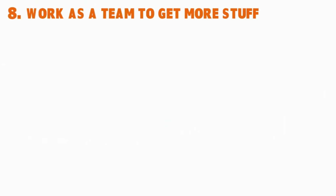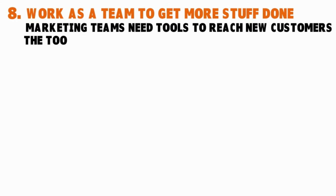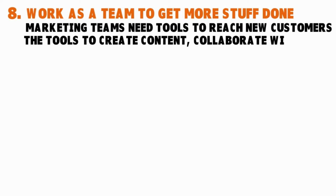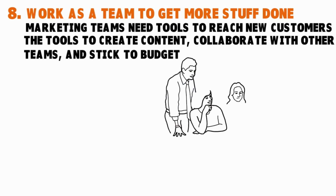And now, another beautiful thing here is that you can work as a team to get more stuff done. Remember, we are still in the marketing part of that cloud ERP. Marketing teams need to have the tools to reach new customers. So with the cloud ERP software, they get the tools to create content, collaborate with other teams, and most importantly, stick to budget, right? As a small business, your cash might be already tight, so the last thing you want is to have cost overruns or budget overruns. So you want the marketing team to constantly do this sort of variance analysis, right?